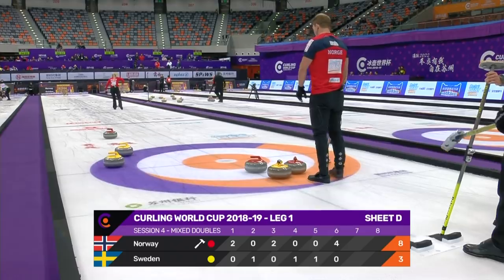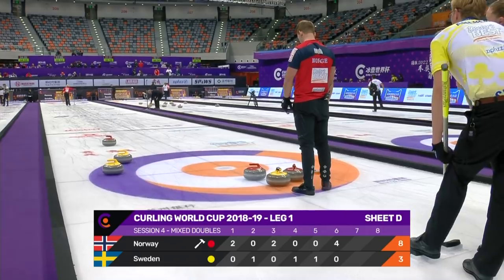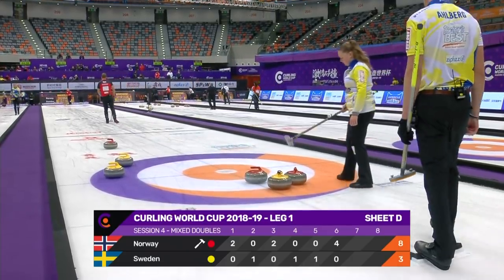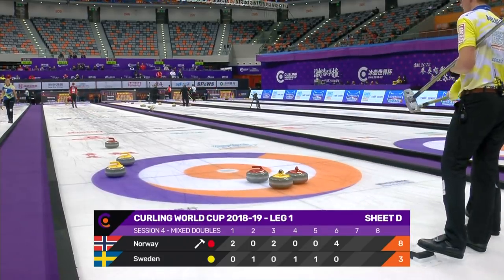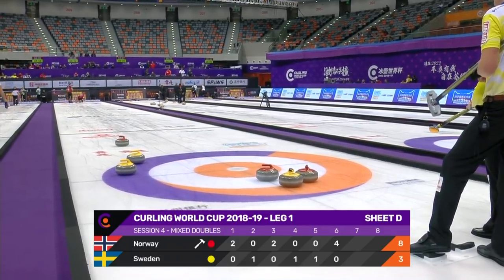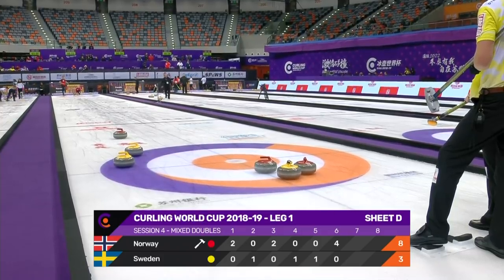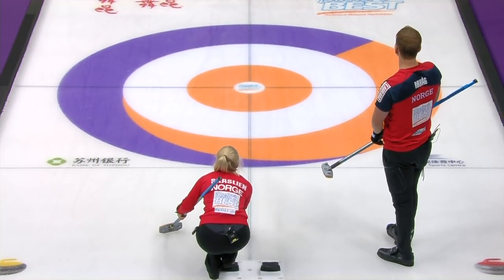Norway with a huge 4-point end there in the sixth, and they're holding an 8-3 lead over Sweden. Norway were the bronze medalists at the Pyeongchang Winter Olympics in mixed doubles. Half of that team is competing here in Suzhou. Kristin Skaslia, Olympic bronze medalist at this tournament. Her teammate is Magnus Nedregotten. And here is Kristin Skaslia lining it up.